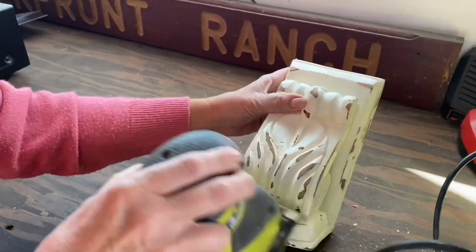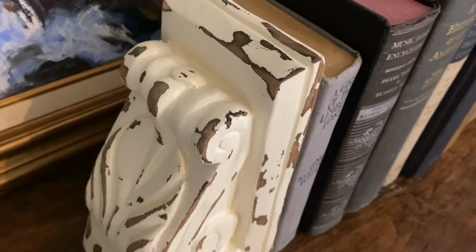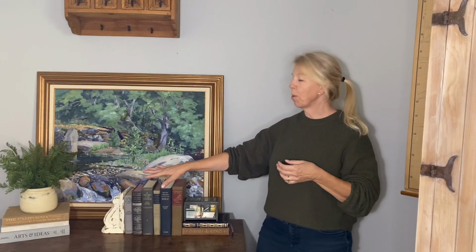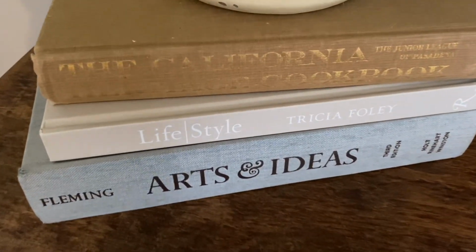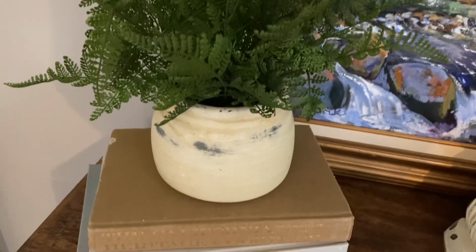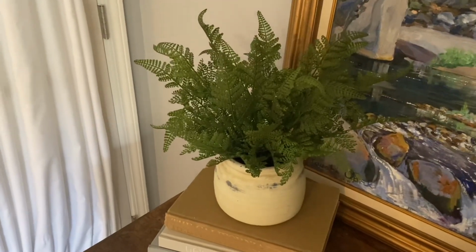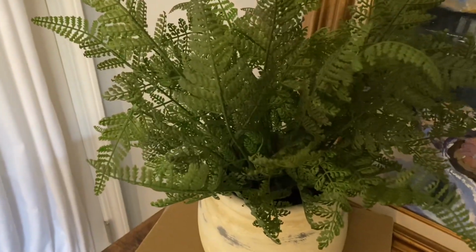Anything that you would naturally touch is where a piece would be worn. And so that's what I did, and I think it just looks so pretty, and it fits in with the style of the room. I have a few more books stacked up there with the fern, and I actually had another plant there for a while. Sometimes when you're looking at a vignette and you just think something's not quite right here, and I swapped it out for this plant, and I think it just looks amazing here.